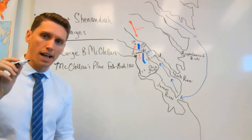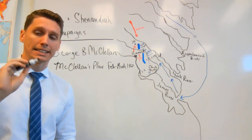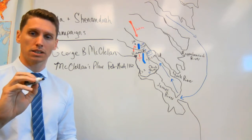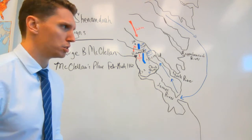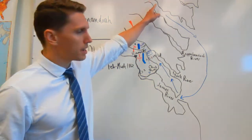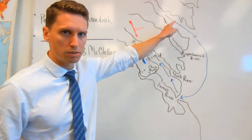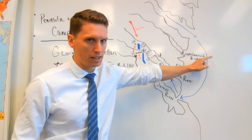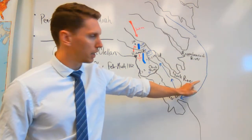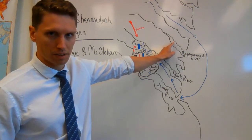All right, it's not the plan that Lincoln wanted. Rather than go out and attack the rebel army at Manassas, McClellan wants to do this dramatic thing where he brings the Army of the Potomac by sea down the Potomac River here, out into the Chesapeake Bay. This is Chesapeake Bay. And then swings down, and originally he wanted to come up here and move up the Rappahannock River, okay?